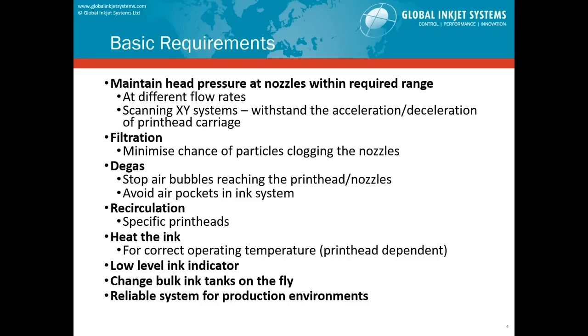You often need to heat the printhead because the ink requires to be jetted at a certain jetting temperature and viscosity. And of course, you want to make sure you don't run out of ink. So you need a low-level indicator and the ability to pump ink up to the header tanks efficiently, and ideally be able to change those bulk tanks on the fly so you never have to stop printing, because we're talking about very large production devices now. And with those large production environments, you need to obviously have a completely, fully stable system.